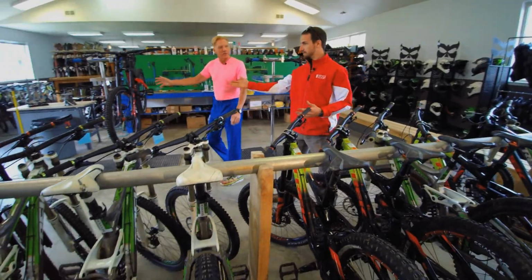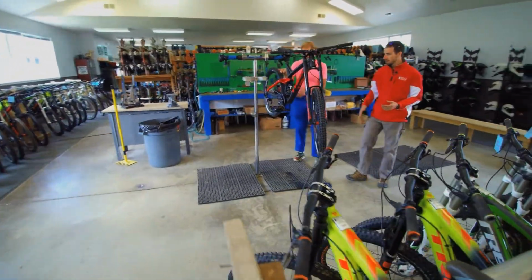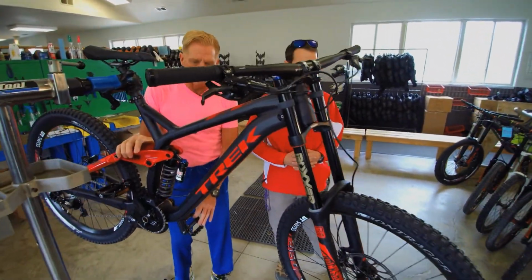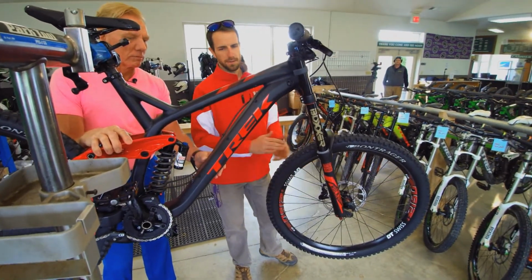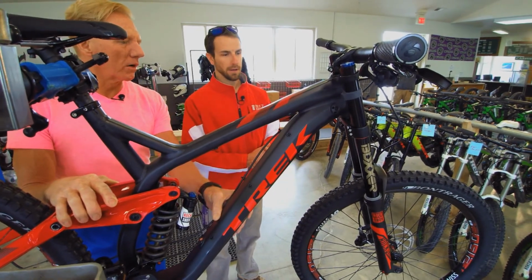So Derek, show me this one over here. What makes it very special? Absolutely. So what we have here is a 2016 Trek Session 8. This is our rental bike for this year. Basically what makes it so expensive is that we have this large dual crown fork here that will soak up about 8 inches of suspension. You know, you can roll over. Looks like a car suspension there.